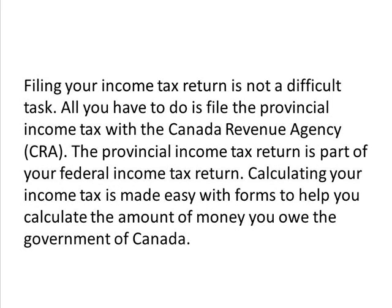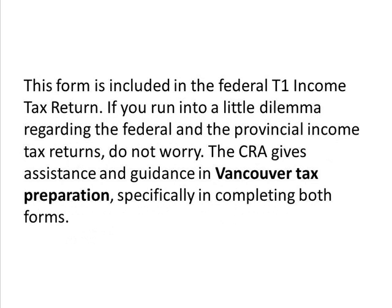Filing your income tax return is not a difficult task. All you have to do is file the provincial income tax with the Canada Revenue Agency (CRA). The provincial income tax return is part of your federal income tax return. Calculating your income tax is made easy with forms to help you calculate the amount of money you owe the Government of Canada. This form is included in the Federal T1 income tax return.